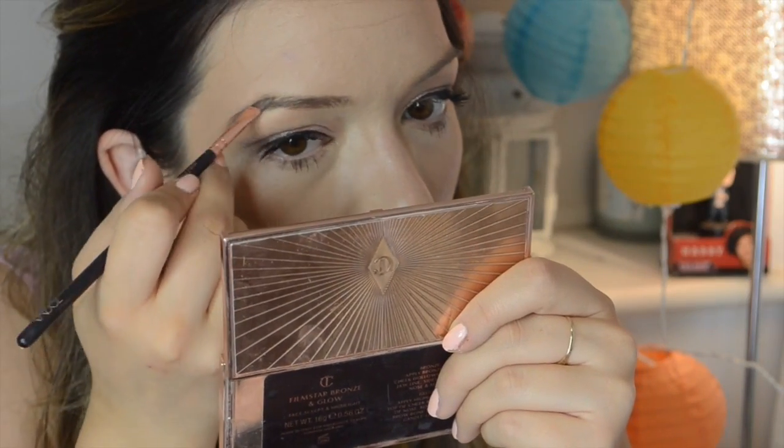For my brows, I took an angled brush and just a brown eyeshadow to fill them in and make them look a little bit more polished, but I didn't really do too much to them because I didn't want them to look too harsh with the rest of the makeup look.